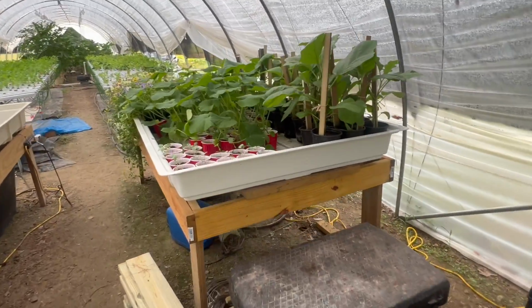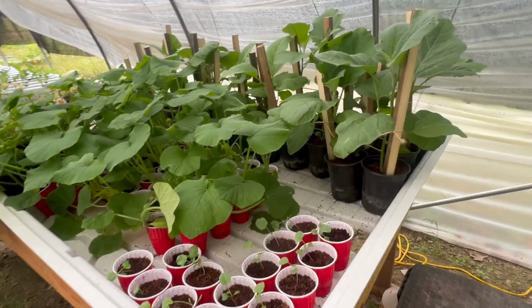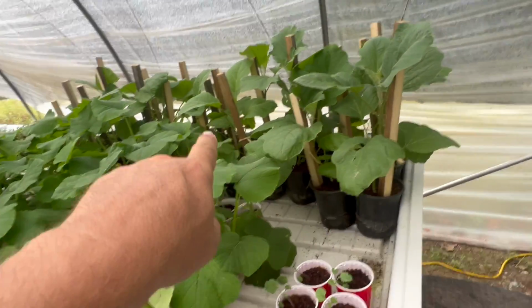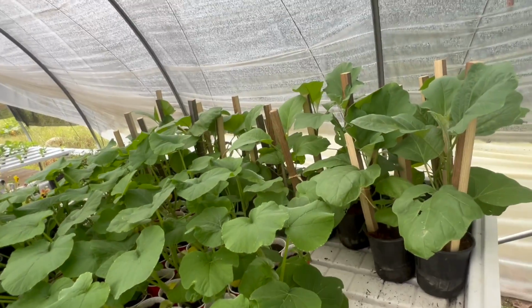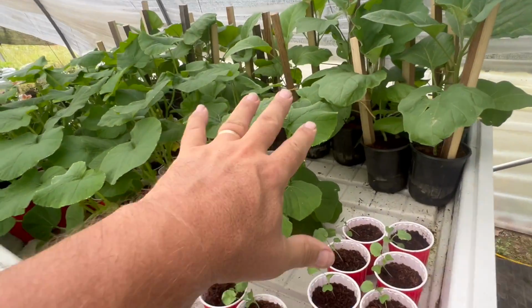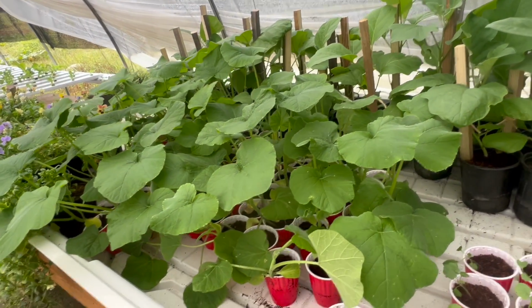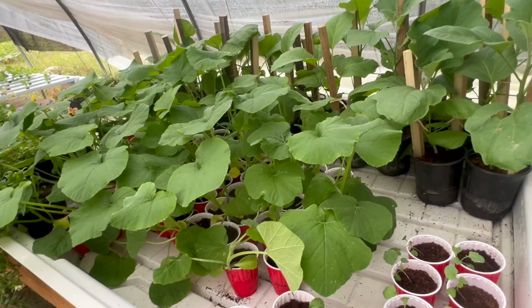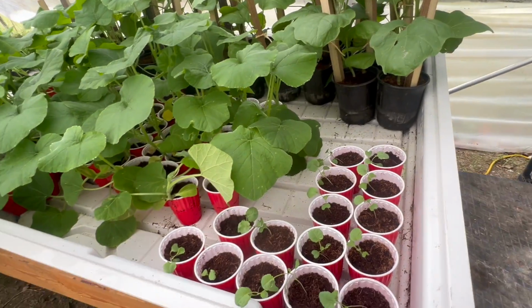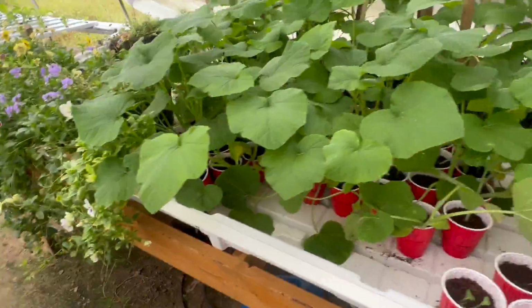And you can see this flood and drain table is absolutely full. We've got some extra eggplant growing along the back. Common theme here, I planted too much. And then all this you see right here is extra butternut squash. So I need to make a home for these things so they can grow up and we can make room in this flood and drain tray.